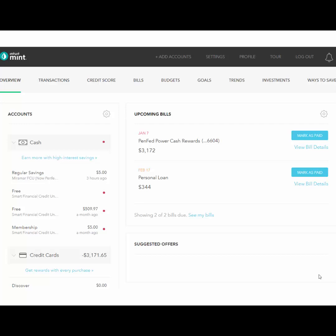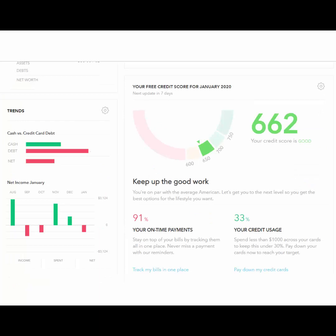And I like Truebill for the subscription monitoring because I'll forget, man, that I'm paying $5 here, 19.99 here. Netflix has gone up. I'll forget those things. So Truebill helps me monitor that. I also like the look of the itemized finances, right? I like that. So in Mint, as you can see, you have all of your accounts, upcoming bills, pretty much the same as Truebill. It shows you your credit score.